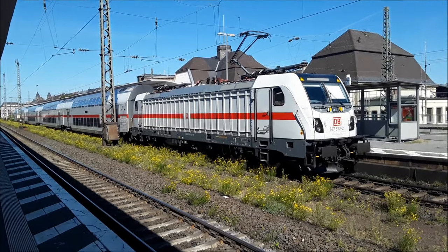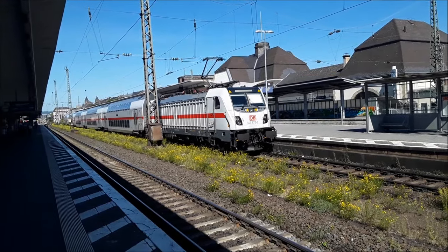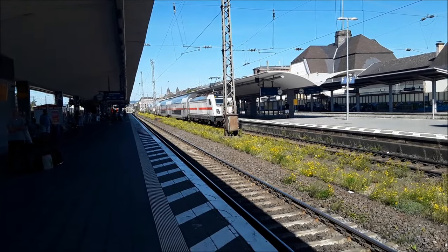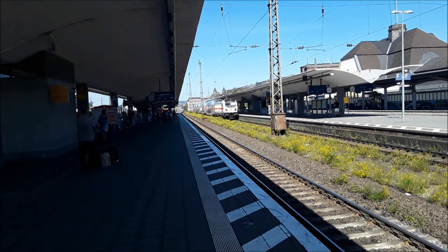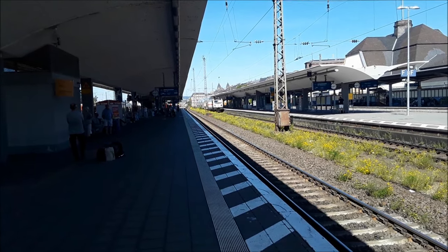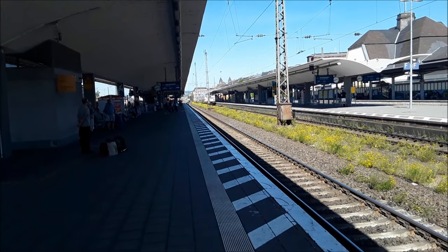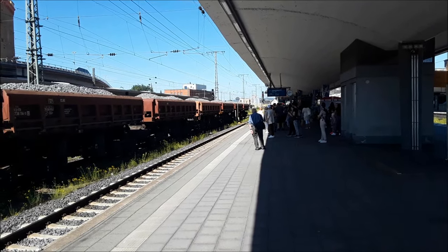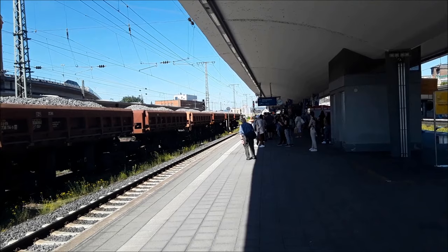Okay, now departing is the 1444 DB Intercity service to Emden Hauptbahnhof. Right, the next train to make an appearance, running 15 minutes late, is going to be the 1430 Trans Regio service to Mainz Hauptbahnhof.